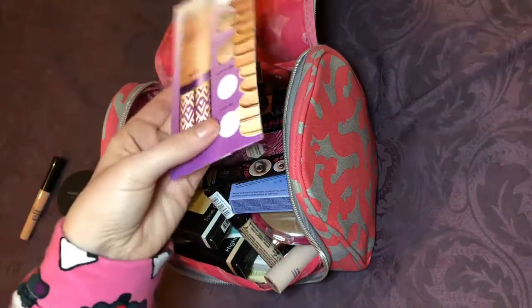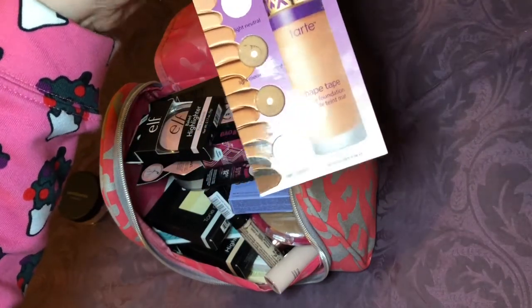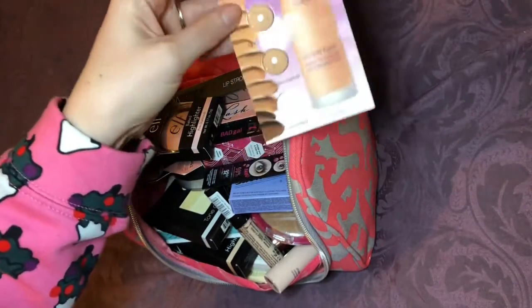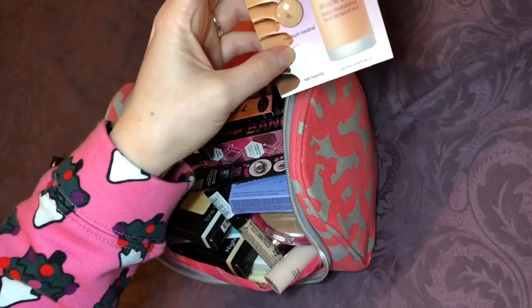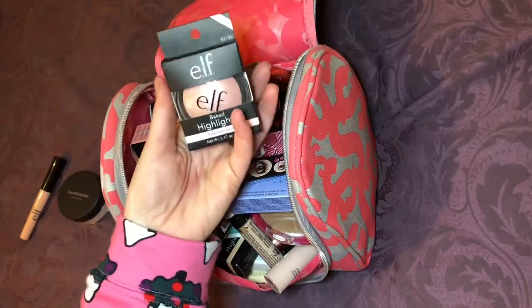I then have some samples of Tarte Shape Tape foundation, which I think need to go because neither of them are my shades. I don't know why the Tan Honey one's gone because I would never use that, but I'll get rid of that.